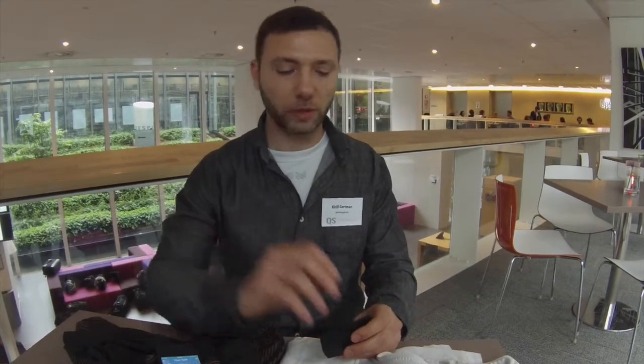And can I wash the shirt? Yes, you can absolutely wash the shirt in a washing machine, not just by hand, in a washing machine, and we guarantee it to last at the very least 50 washes. Again, in a washing machine, however you wash your normal clothes, you can just add the shirt there and it'll work just fine.